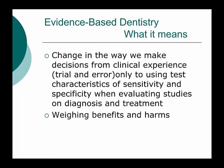So this is what evidence-based dentistry means. It's a change in the way we make decisions from clinical experiences, sort of trial and error only, to using test characteristics of sensitivity and specificity when evaluating studies on diagnosis and treatment. It actually is very simply weighing the benefits and the harms. How do we make that decision?